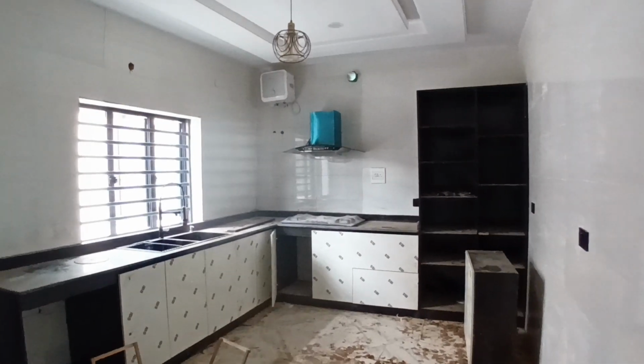And as you step into each unit, you have this space. You can use it as an anteroom, a dining room, okay? You choose what you want to use it for, okay? So this is it. Then you have the kitchen on the ground floor.